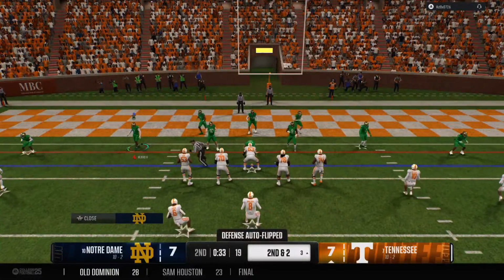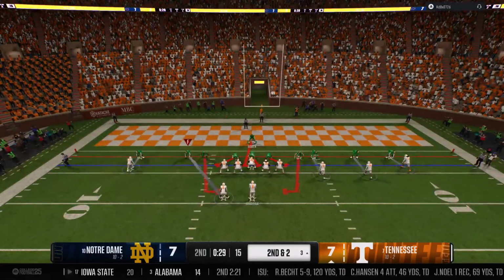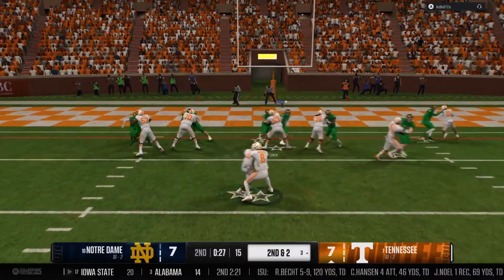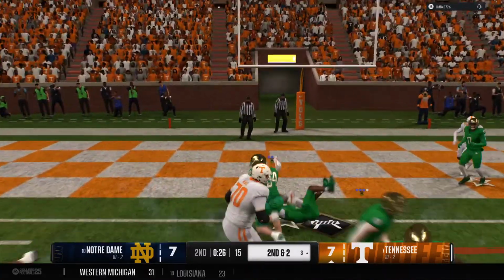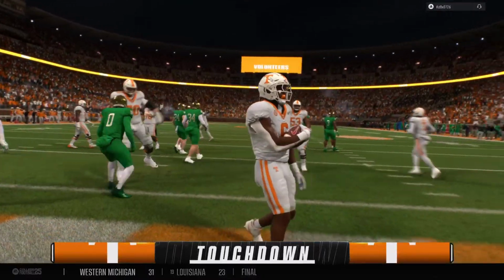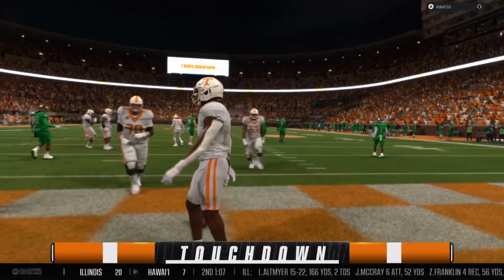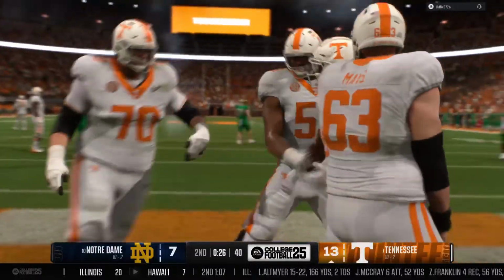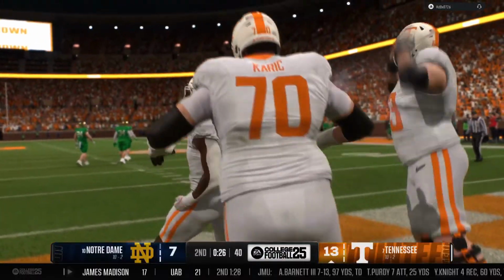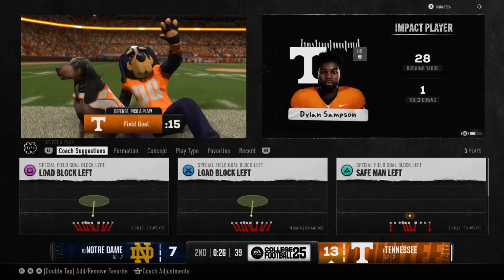Here comes a crucial 2nd down play. Every yard tough to find down here in the red zone. It's a shotgun run call. He powers into the end zone. Touchdown, Tennessee. Well, that's an example right there of what vision and patience and ability can do for a running back. He was on a mission to get into the end zone, and really, he made it look easy.